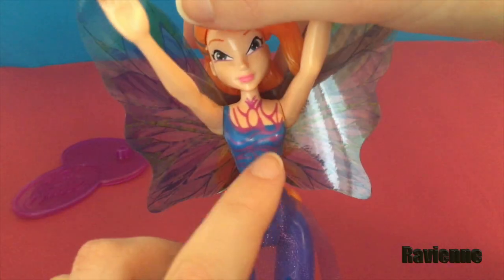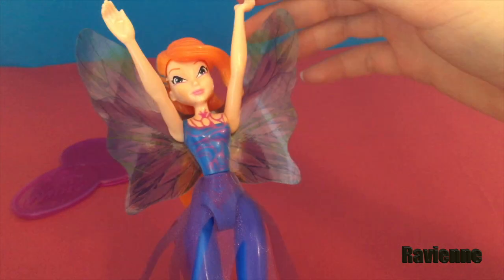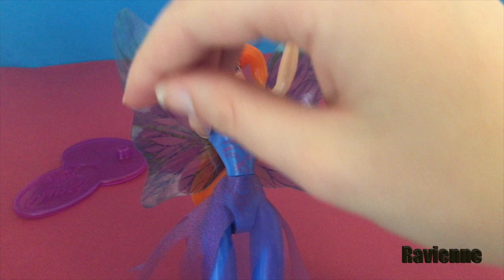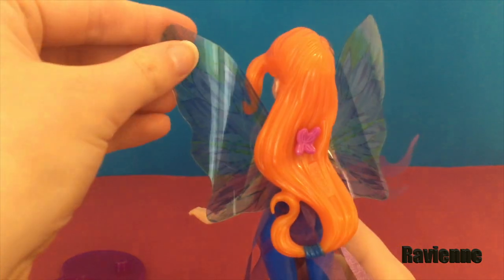On her top, we can see the same blue colour along with some pink pattern shapes. Just like her legs, her arms can bend, and just like her torso. Her head unfortunately cannot move. Now let's take a look at her wings.